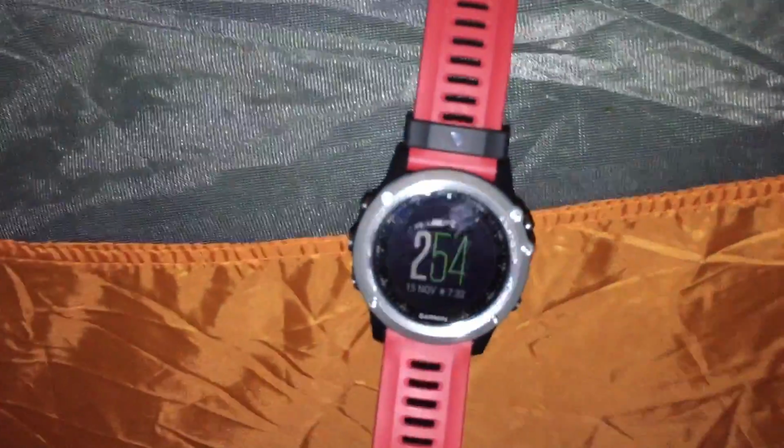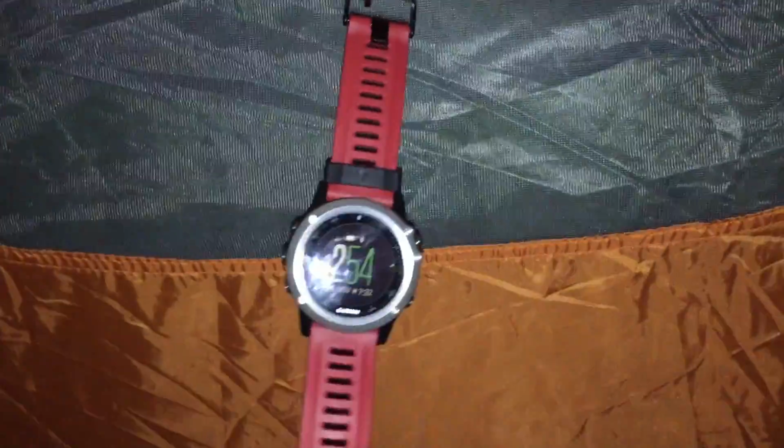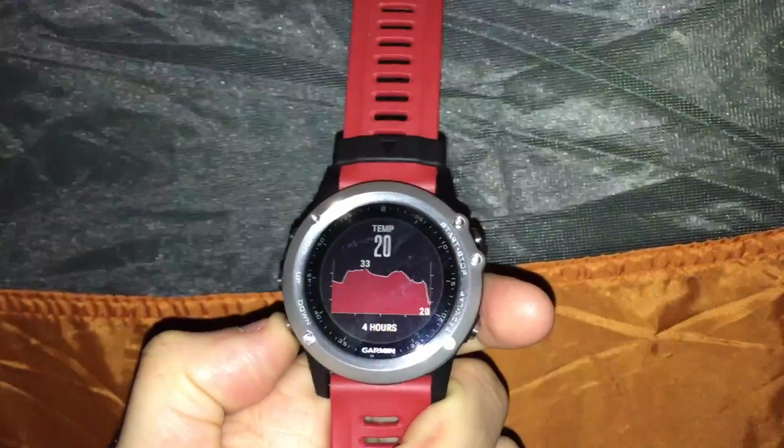I've also got this new Garmin Fenix 3, which is quite a tasty piece of kit. The reason I've got it hanging up here rather than on my wrist is because one of the apps is a maximum minimum temperature recorder, and obviously I don't want it affected by my body temperature, so I'm going to leave it hanging up there and see what kind of temperature it drops to. But it's definitely not cold, like I said earlier.